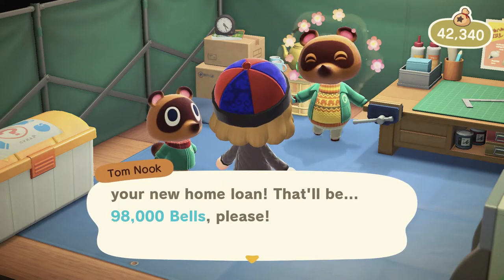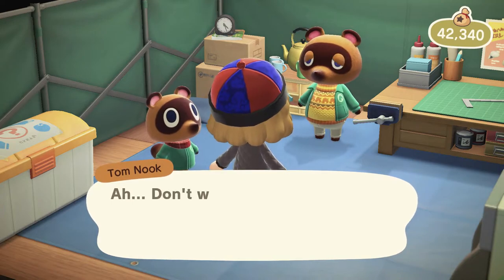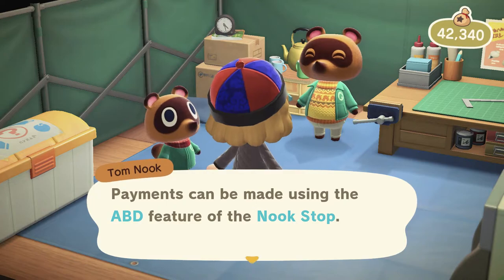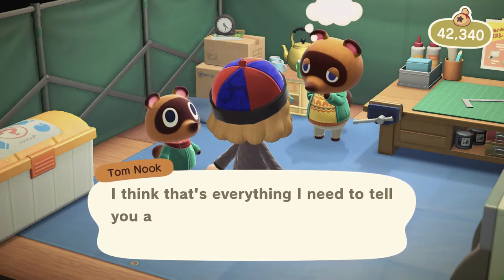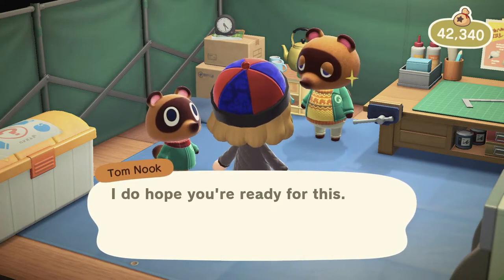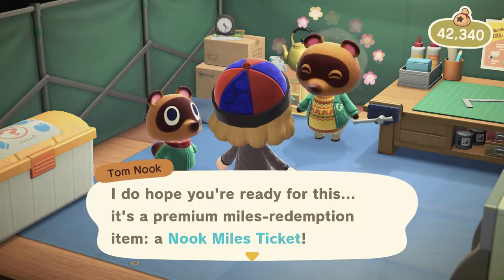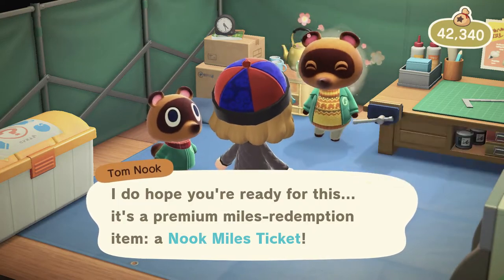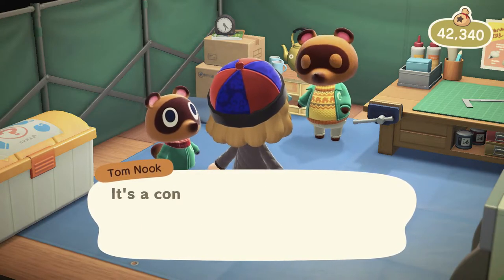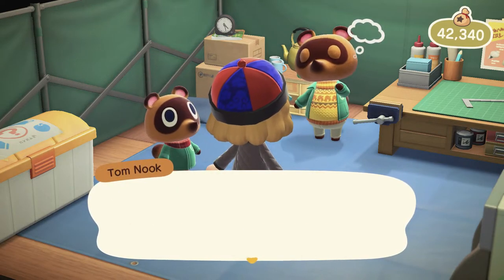Your new home loan. That'll be 98,000 bells, please. Okay. Don't worry, you can pay it all back in installments, big or small. Payments can be made using the ABD feature of the Nook Stop. I think that's everything I need to tell you about homes today. But I do have a nice surprise for you. I do hope you're ready for this. It's a premium miles redemption item, a Nook Miles ticket. What's that? A Nook Miles ticket is a special travel voucher you can only get by redeeming Nook Miles. It's a conundrum. You want to improve our island, but still hold onto that deserted island magic.